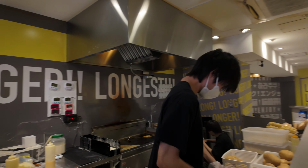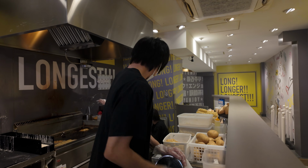They've got some machine there that makes the potato spiral. So whilst I wait here with my number 5, I don't know how many people there are in front of me. I guess it's 4 people in front of me.